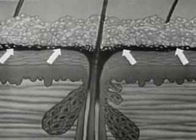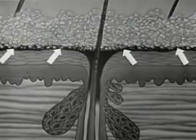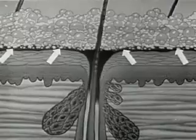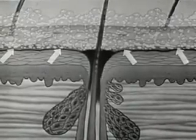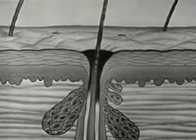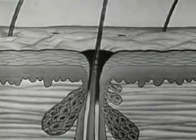Soap has a special way of cutting into the oil. It breaks the oil up into tiny drops and surrounds each drop. When you wash off the soap, the oil, dirt, and germs come off with it, and your skin is fresh and clean. And that's the special reason why people wash with soap.